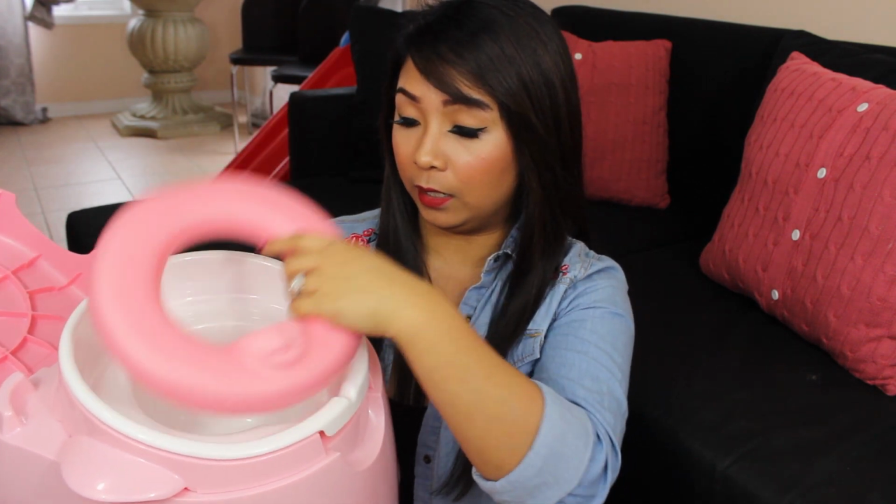There's this little foam thing, so when she sits down it's comfortable. And there's this layer next. Of course it catches the pee and poop. And then there's this one as well. Let me just pull it off. This one you just pull off, and this is the one that you attach on the toilet seat. And then yeah, that's how it looks.